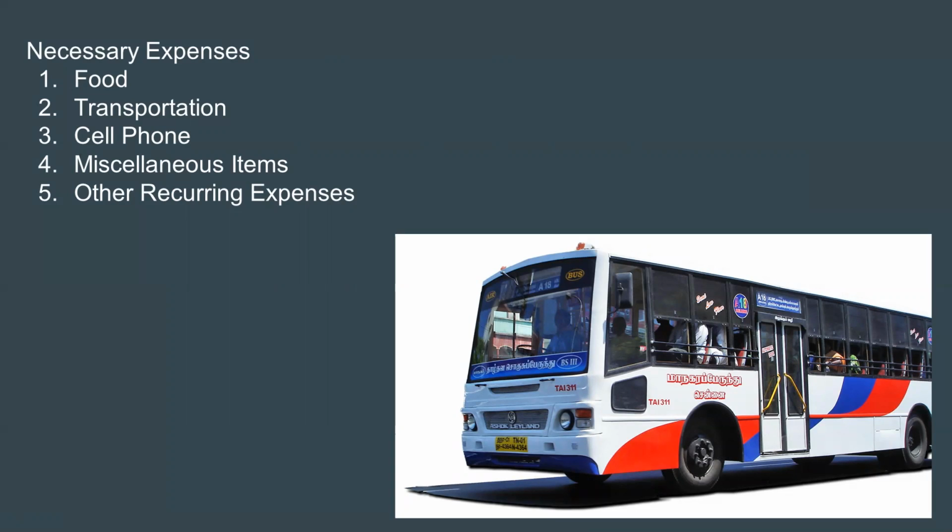Finally, for your cell phone, use Wi-Fi whenever possible, and make sure to make use of the free apps that were mentioned in the previous slide. As far as miscellaneous items, use the same strategies that you would at home. Compare prices, don't buy things that you don't need, etc. Also, ask locals where they shop, because people who live in your host city will usually know the best place that has the most inexpensive prices.